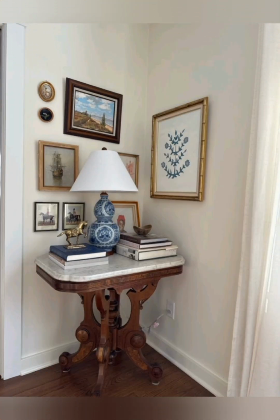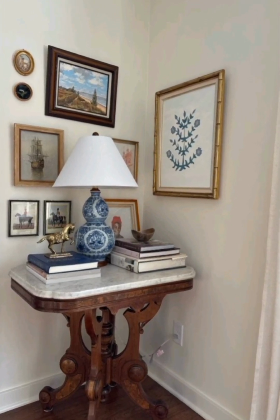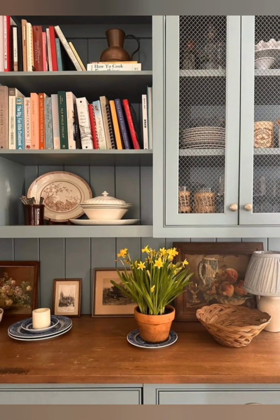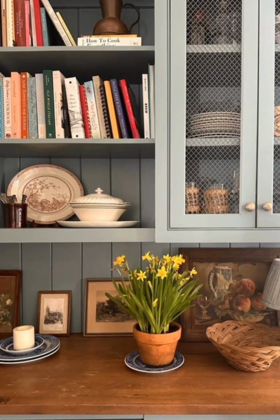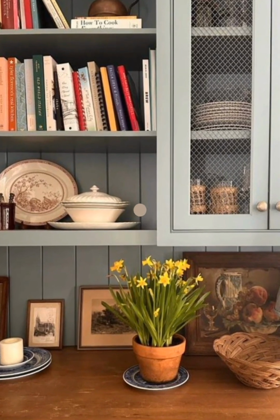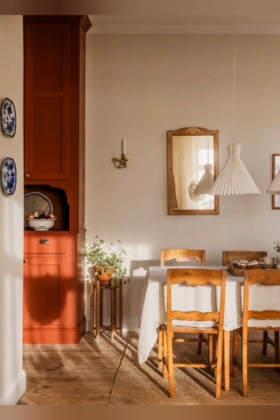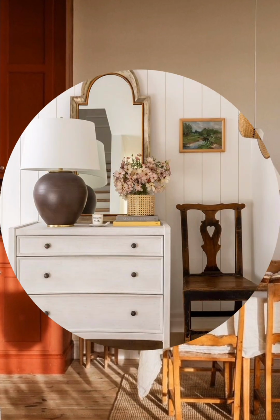Vintage cottage home decor is a charming and nostalgic design style that embraces time-worn beauty, comfort, and coziness. It blends antique and repurposed elements with soft romantic details to create an inviting lived-in space. This style is perfect for those who love a mix of rustic simplicity and feminine elegance.